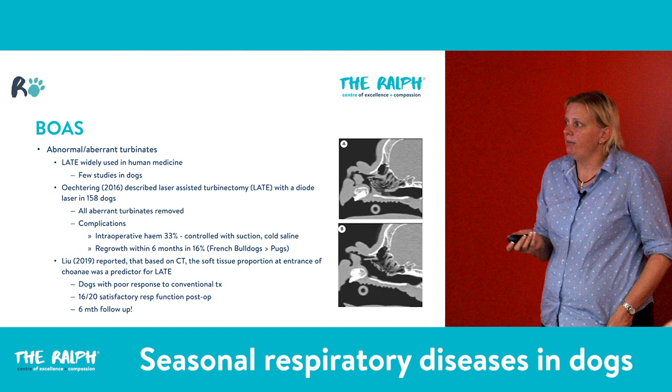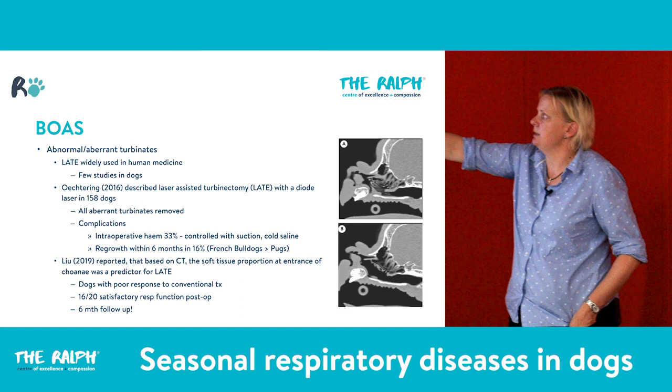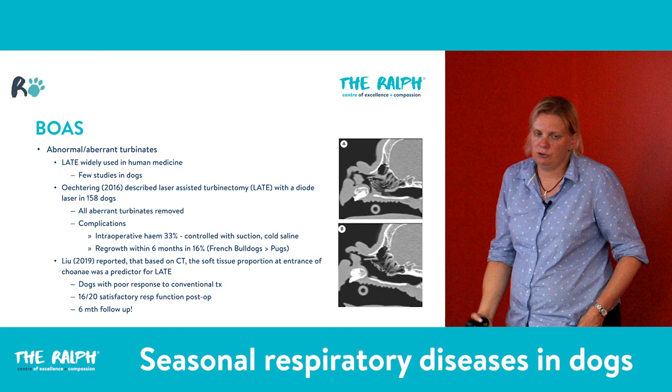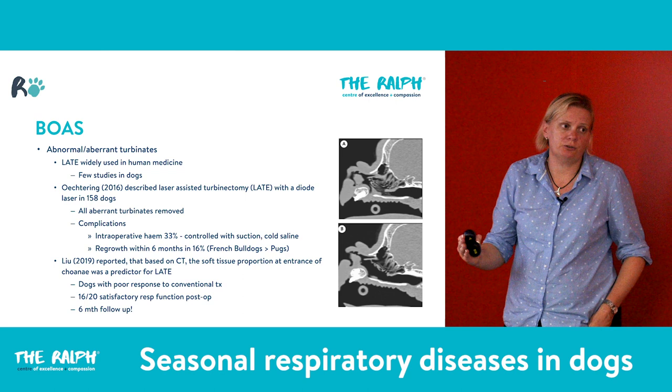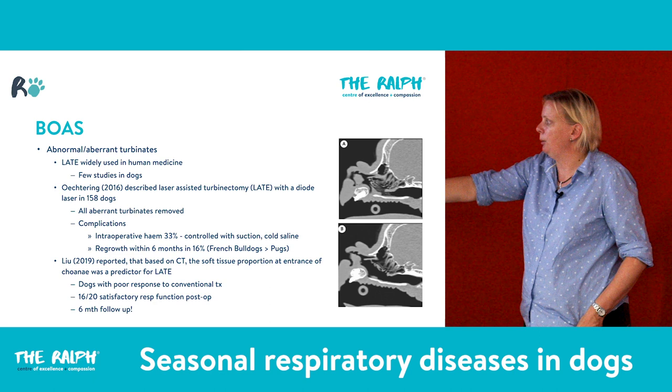But what they were saying, that dogs which had normal conventional treatment of the upper airways for BOAS, if they had a lot of soft tissue in the choanal region, as in aberrant turbinates, then they were more likely to need a laser treatment. I think the jury's out as far as I'm concerned. Yes, people are getting excited about it, but there's no long-term evidence to say this is what to do or not. You can see the aim of it is, so this is a pre-op, this is where all the turbinates are, you can see the aberrant turbinates there, and the whole idea is just to ablate all of that.